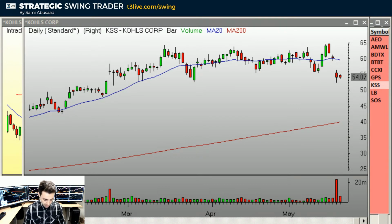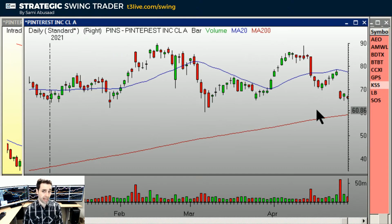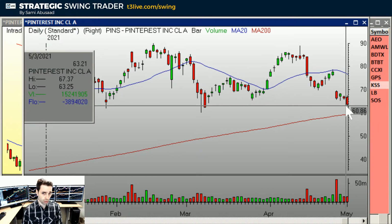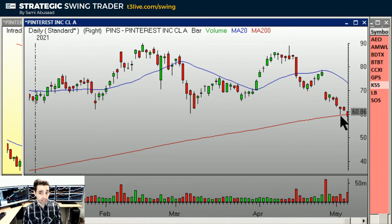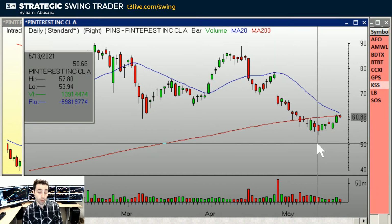Okay, this reminds me of the PINS. Similar. Had a gap down, and we shorted it. It got to target in just a few days. See this gap down, 1, 2, 3, in it short. Now the target was 60 and it got there already, but it continued much lower than that. It got down to 54.